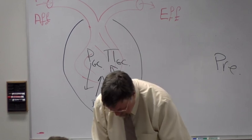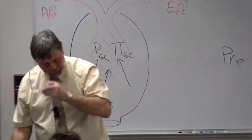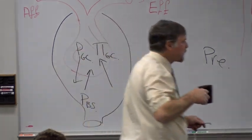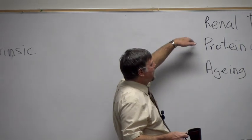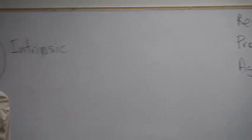Let's flip the page. And we're on page 4 now, and we'll go through another case. I'll come back to renal failure a little bit later, but let's talk about proteins in the urine now.